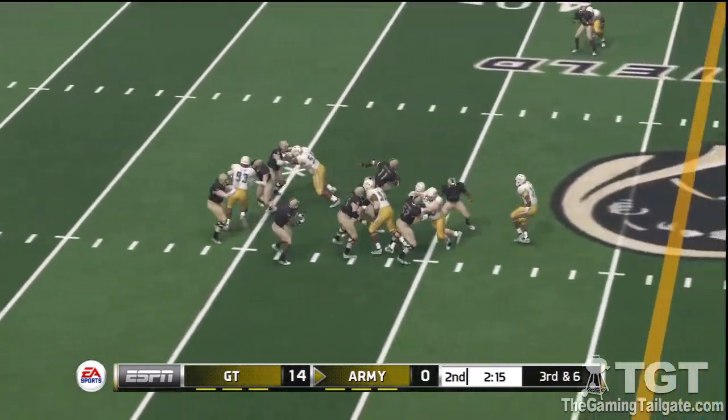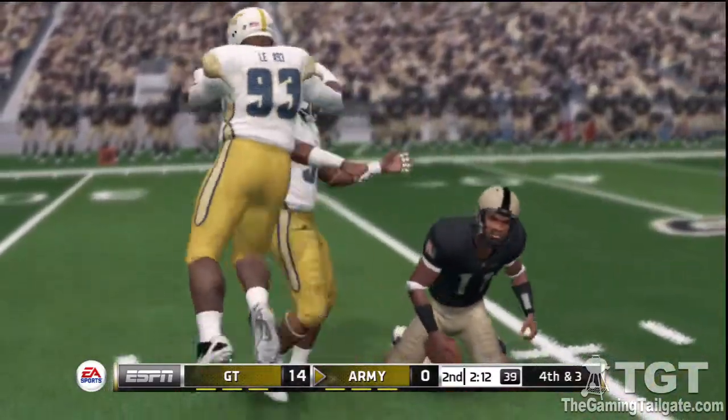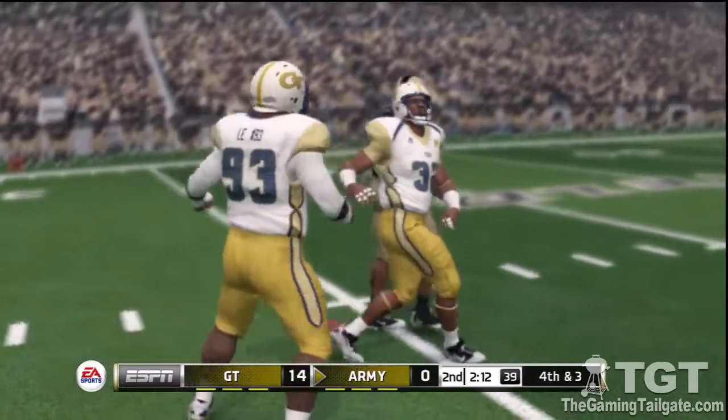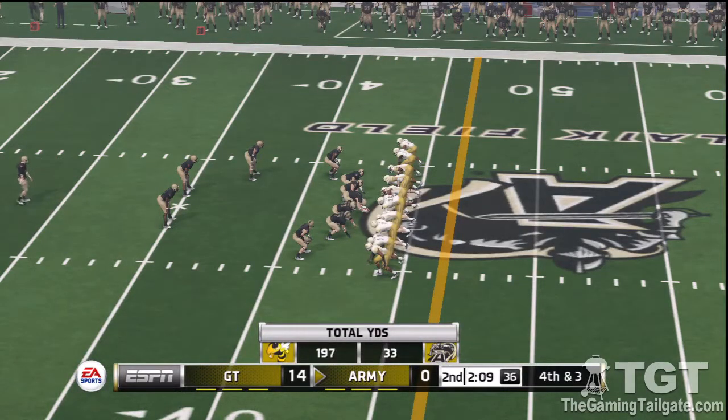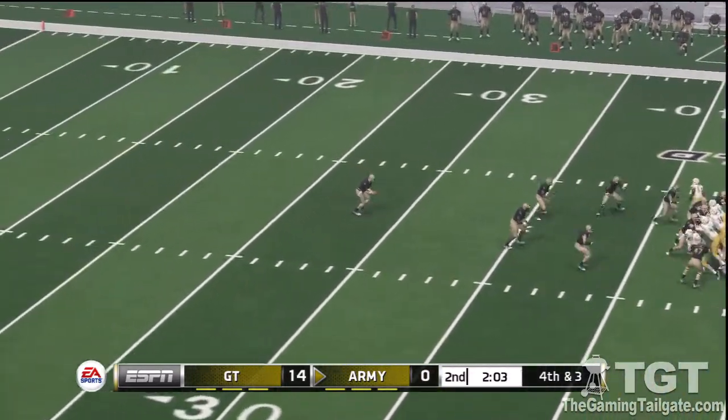Nice play fake. Slides down to the ground. They'll be short of the 1st down after that unsuccessful running play. Nice job here by the defense of holding firm and forcing a 4th down. The defense has everybody on the line. I think they're going to come after this one.